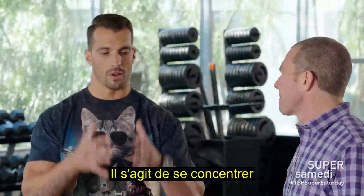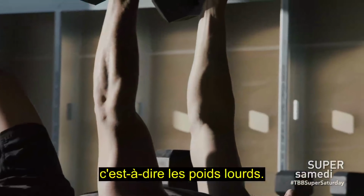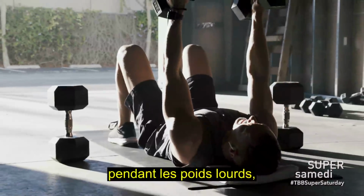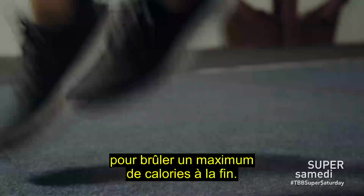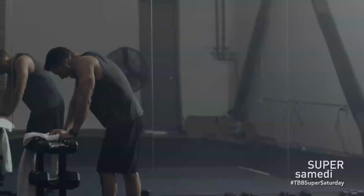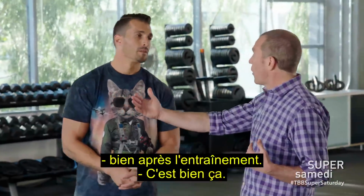It really comes down to is I'm gonna target what I need the most energy to do first, and that's heavy lifting. So we're really gonna deplete the glycogen stores in your muscles as we go through the heavy lifting, and then with the HIIT component, again, full metabolic spike, absolute max calorie burn at the end, and then you're pretty much just, you're done. You're crawling, and that's actually what helps you continue burning calories long after the workout.